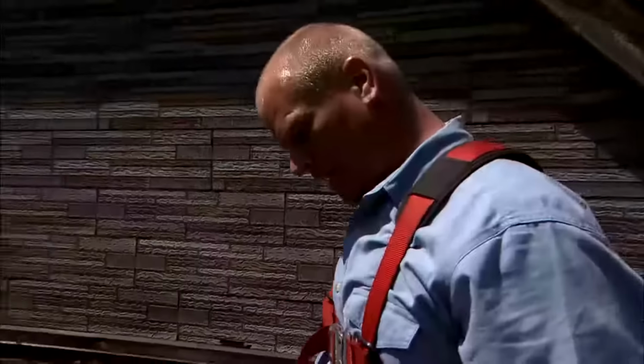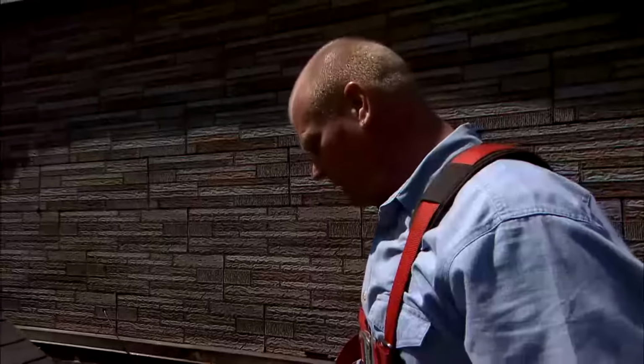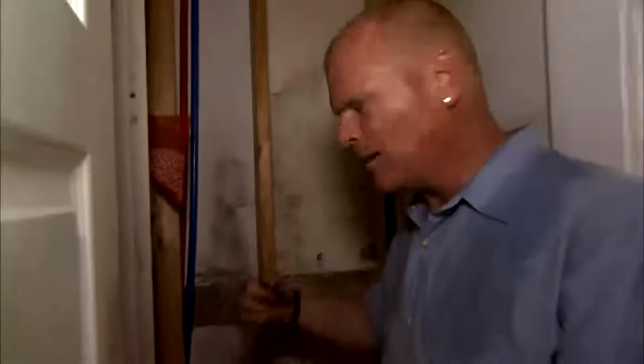Whoa, is that ever soft? Holy cow, not a good sign. I almost went through that. I think that's soft because we have a lot of rot issue underneath it. Everything I see I take a shot of. The surface mold is simply because moisture was trapped on this side, and it grew some surface mold. We can easily clean that.